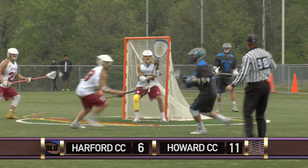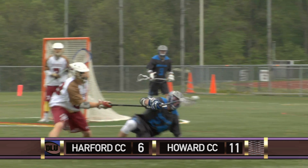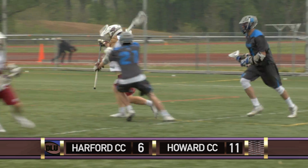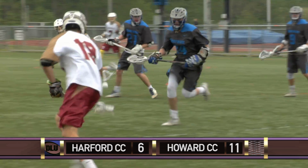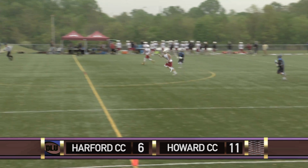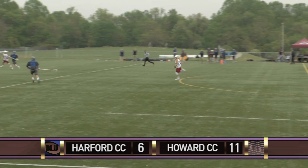1:40 remaining in the third quarter. Harford extra man offense takes the field. Peter Emery takes from him everything. Tremendous individual effort by Emery to take it away from Brad Smith. Matanen wins it for Howard. Hits Michael Russell right in the stick.